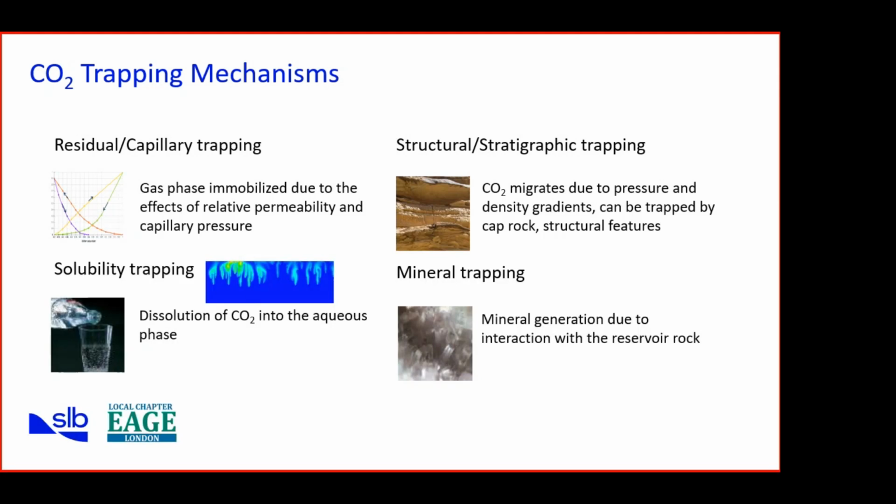This is used, for example, in Carbfix, and it's being also investigated at other locations to combine with geothermal, because you have the produced brine, you have a volume of water that you then re-inject, so you can dissolve the CO2 in that. And that takes us on to the mineral trapping. This is when CO2 actually interacts with the reservoir rock and precipitates minerals like carbonate minerals, and it's stored permanently as part of the rock.